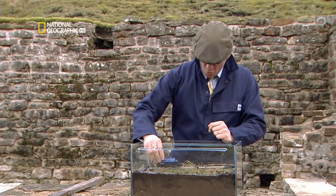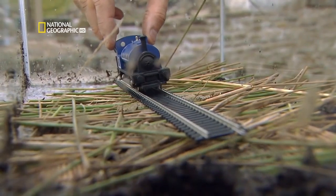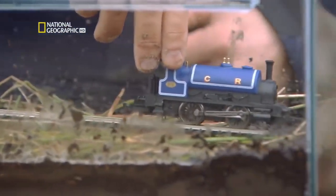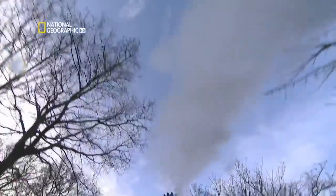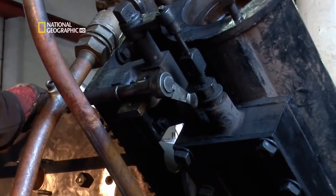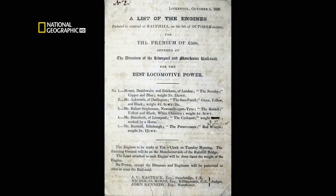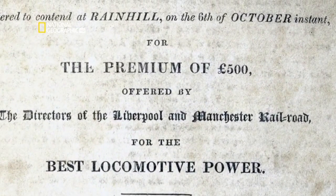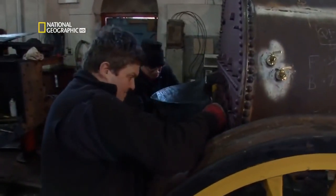In 1830, the line was finally complete. Over 30 miles of double track had been laid on stone sets or wooden sleepers. It was an engineering masterpiece, and of course required the best locomotives in the land. So engineers the length and breadth of the country had been busy building locos for the most famous locomotive competition of all time, the legendary Rainhill Trials. The winner would take a £500 prize and a contract to build locomotives for the new railway line.